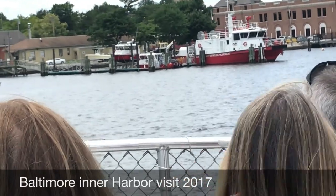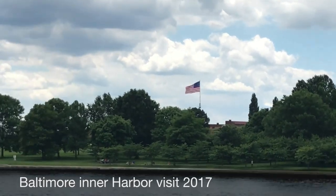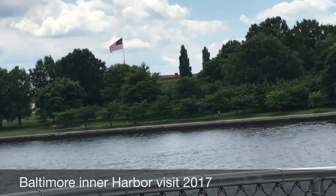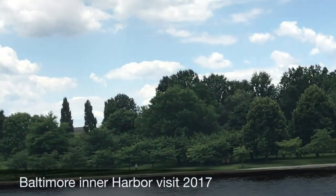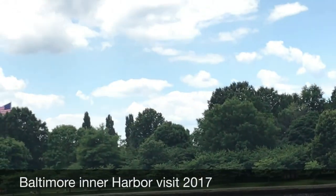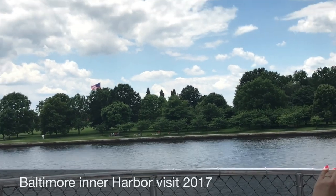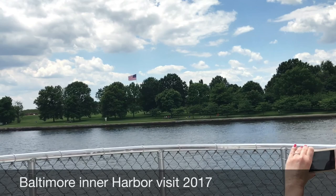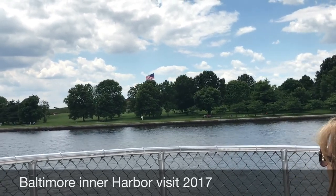Fort McHenry. The grassy area at the end of Locust Point is Fort McHenry. It is named for James McHenry, who served with George Washington during the Revolutionary War. During the War of 1812, it was the only protection for Baltimore. In September of 1814, British ships had already burned Washington, D.C., and had pledged to take Baltimore and clean out what they referred to as that nest of pirates on the Chesapeake.